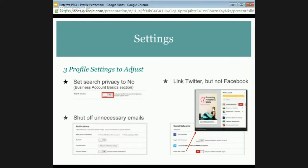All right, so once we have the basics of our profile set up, we need to take 2 minutes. Really, this is a super, super quick exercise. And we need to go into our settings and touch 3 main areas. So I'm actually going to do this as a live demo. So let's switch over to Pinterest so I can show you that.